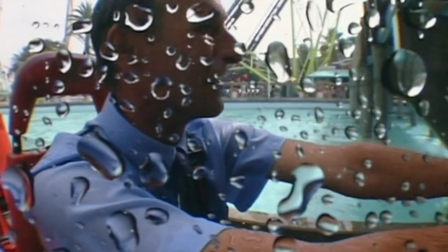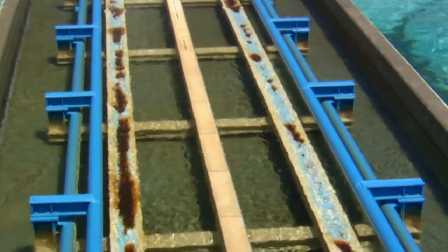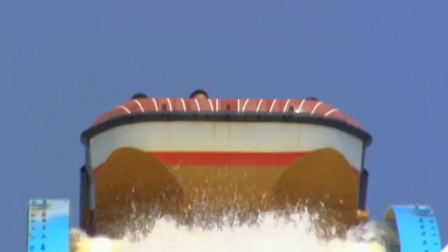Just got to experience the effects of magnetic braking. Yeah, a little bit of water to help slow us down to this nice stop. If Perilous Plunge relied on water alone to stop the boat, it would need three times the distance.